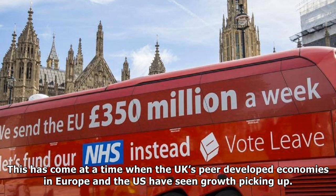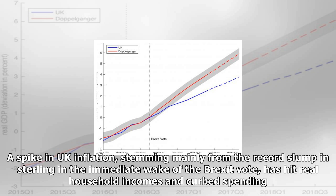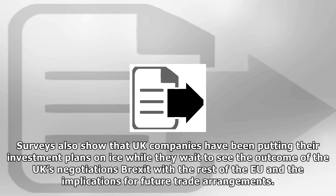The UK economy has slowed since the end of last year, with annual GDP growth in the third quarter of 2017 falling to just 1.5%, the weakest since 2013. This has come at a time when the UK's peer-developed economies in Europe and the US have seen growth picking up. A spike in UK inflation, stemming mainly from the record slump in sterling in the immediate wake of the Brexit vote, has hit real household incomes and curbed spending.